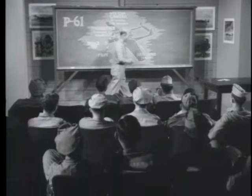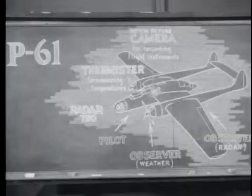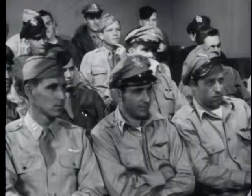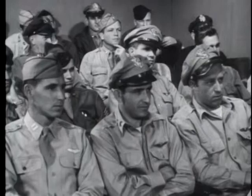In each P-61, the crew was to be made up of an experienced instrument pilot, a weather observer, and an especially trained radar observer. All flying personnel had been carefully screened according to type plus experience, each one a volunteer for aerial experiences crowded with unknown factors and hazards.